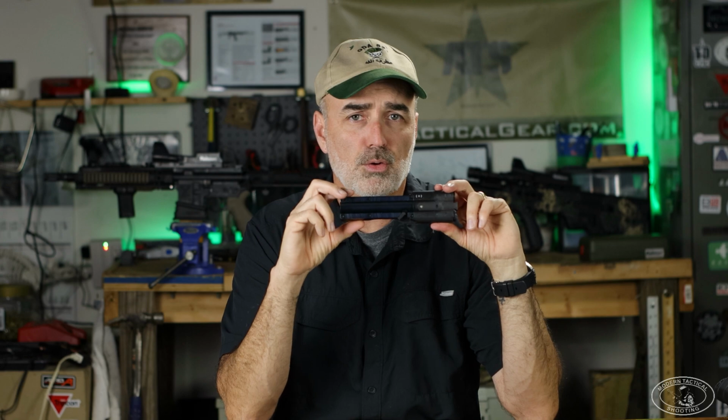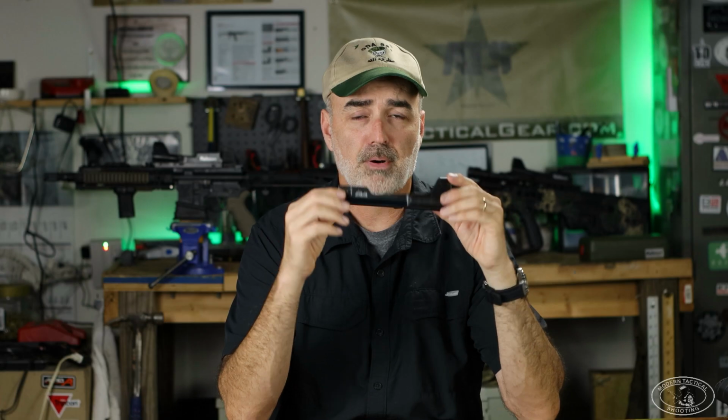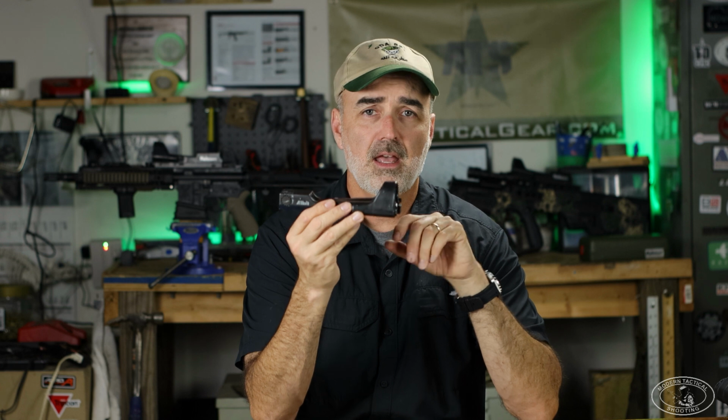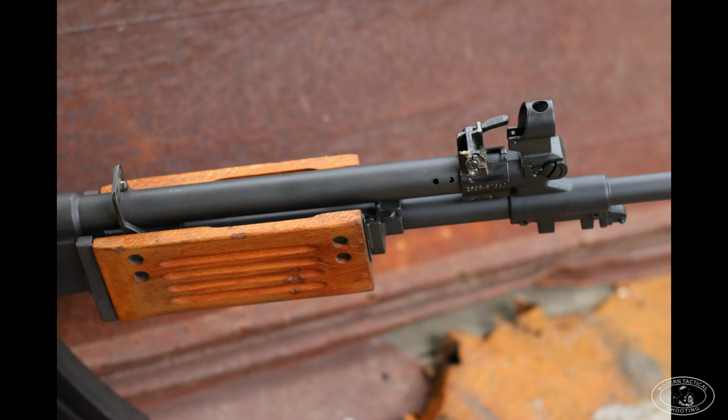If you look at the bottom here, and I'll show a close-up in these photos, the bottom is curved to sit on top of the gas tube of a Galil and fit snug. So the body of this Elbit Falcon was built with the Galil in mind. Now, the way that mounts to a Galil is it has two brackets. If you look at this photo here, with the brackets mounted on the optic itself, and then in this other photo, you can see the brackets.